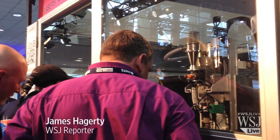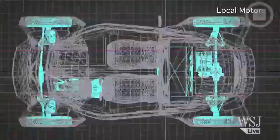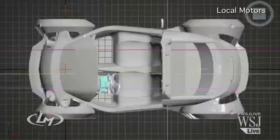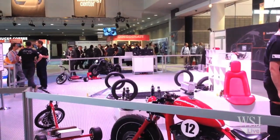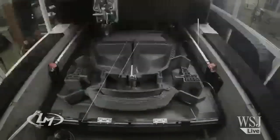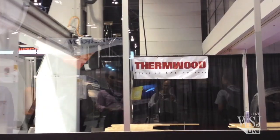At a manufacturing technology trade show in Chicago, Local Motors is creating what it calls a 3D-printed car. Some important parts, like the motor, wheels, and windshield, will come from conventional manufacturing methods. But Local Motors aims to show it can print the body of a car from Lego-style plastics reinforced with carbon fiber. The four-day process starts with a giant printer the size of a travel trailer.